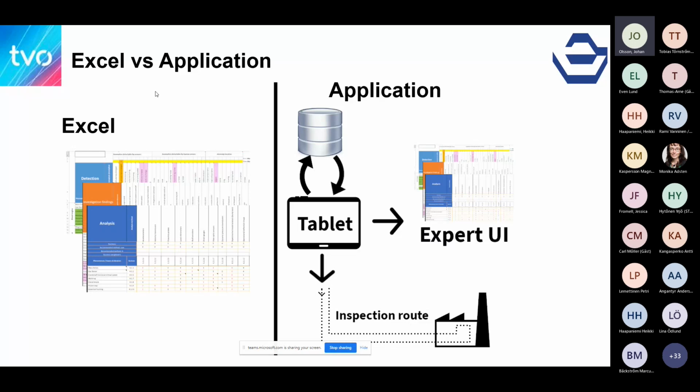Then we can take the tablet to the plant and make an inspection and mark all the necessary markings, and then come back to the office and transfer all the markings to the database. And based on that, we can then display the data in the traditional Excel user interface, and it's implemented in a way that the data is shown in the Excel template, which are the matrices, but the data is not in fact stored in the Excel file. That Excel file is just for viewing the database, and I will be showing that in the demo.